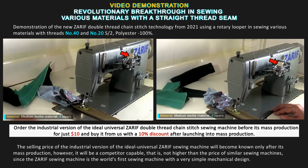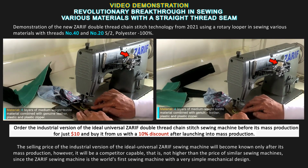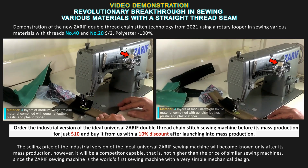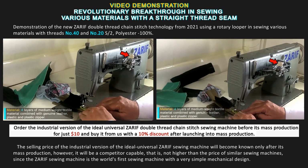The world's first sewing machine capable of qualitatively stitching various materials having different thicknesses, stiffness, and elasticity, without any adjustments, while the top and bottom threads have normal tension.